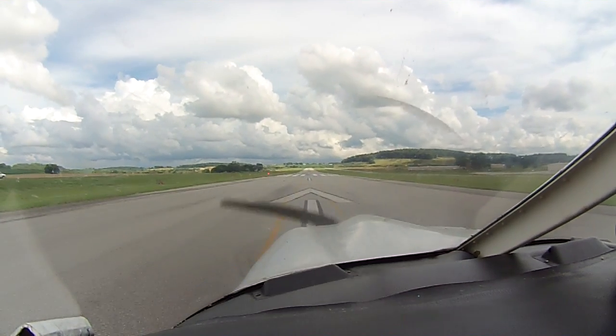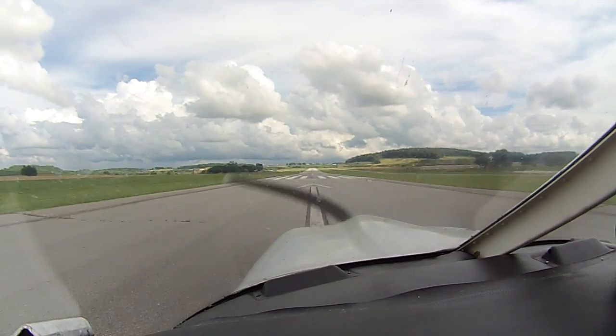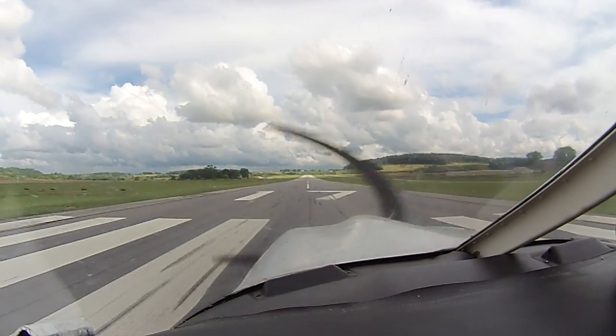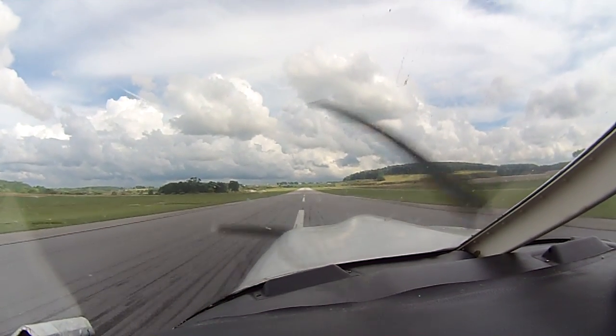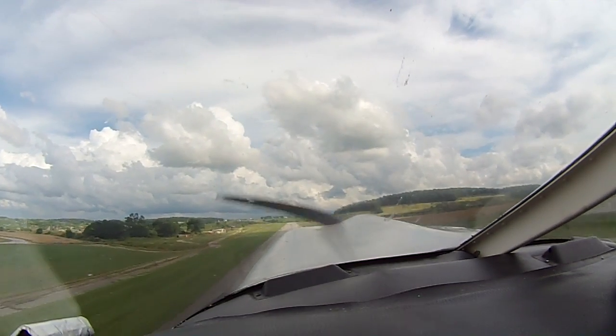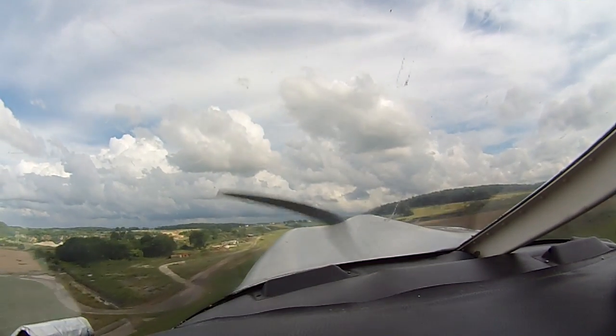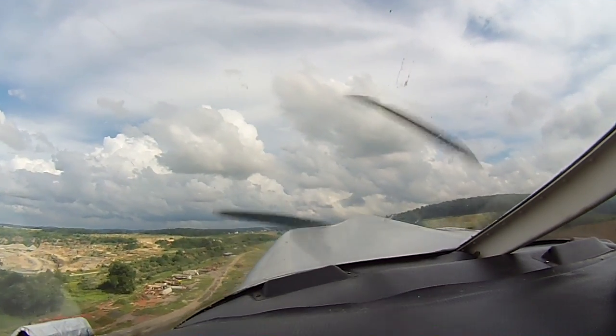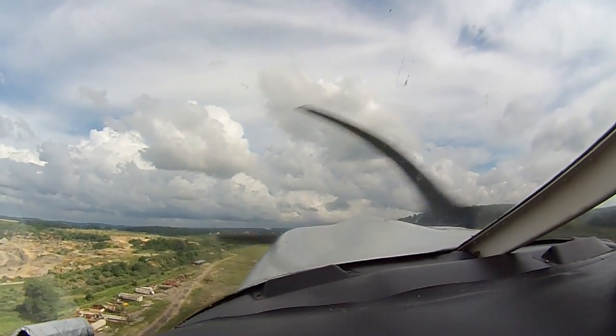Just rotate and lift off at 55. Barrier speed 64. Focus on the speed. 55. Rotate. And lift off. Get it up. Get it up. And hold 64. Positive rate. Bring it up. Bring it up. 64. Bring it up. Don't touch the gear yet. Oh, okay. Too late.